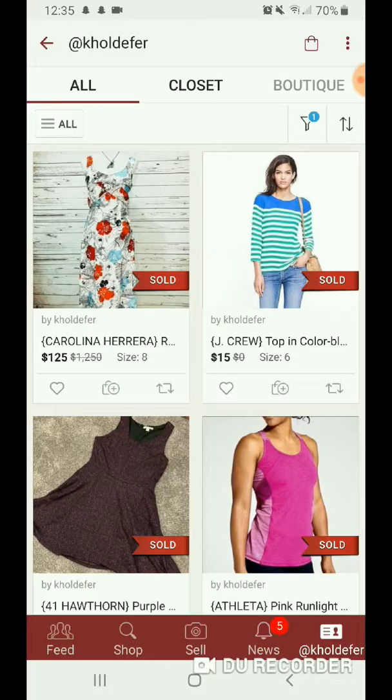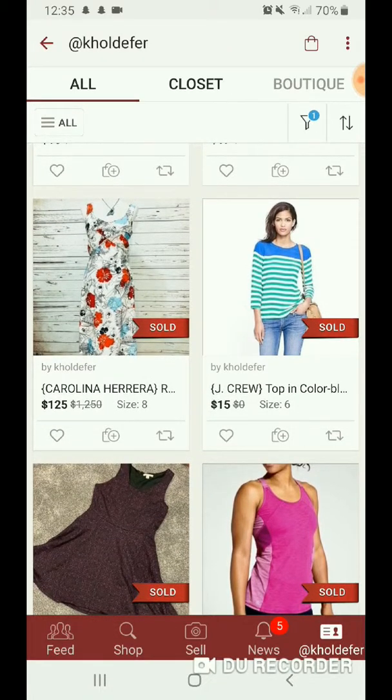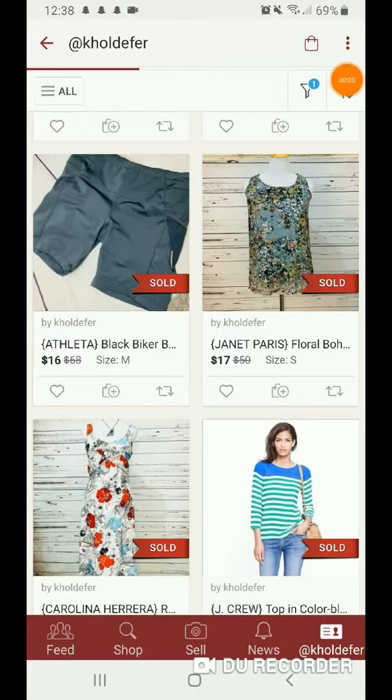And then this, I had a really good April because of some of these nice big sales, which made me really happy. I found this Carolina Herrera dress at the Goodwill, and it had a few very minor stains on it, but you couldn't really see them. I paid $6 for this dress. It sold for $125. It was a great deal for the buyer. I made a great profit. It was very exciting. So I was really happy with that.